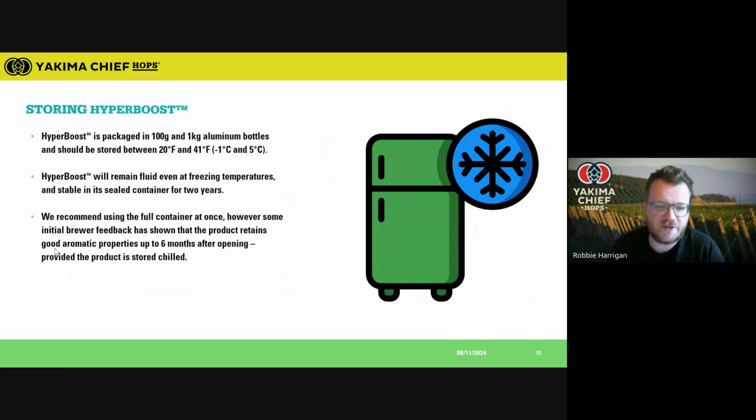We recommend storing it cold. It should be stable for up to 2 years. And again, we recommend using it all at once if you can. Once that lid has been removed and oxygen has been introduced, you've started the process of degradation. So if you can use as much of it at once as you can, that would be great.